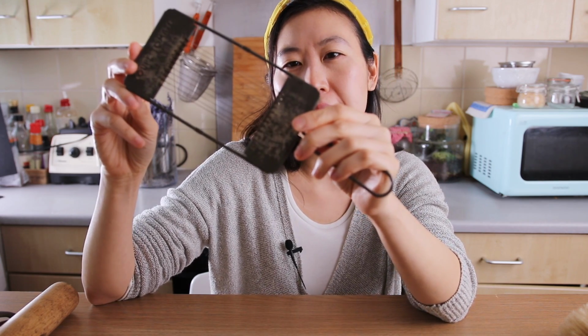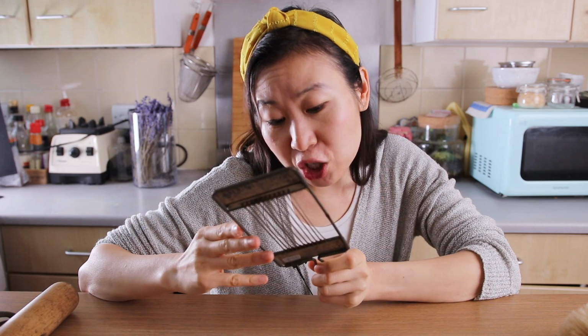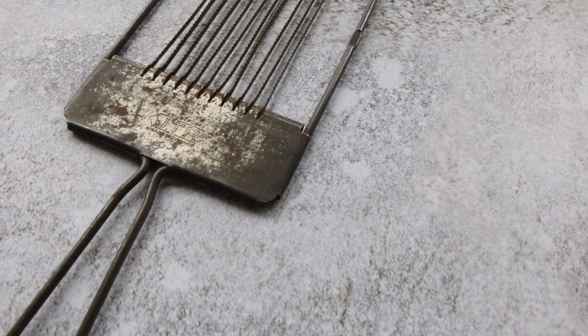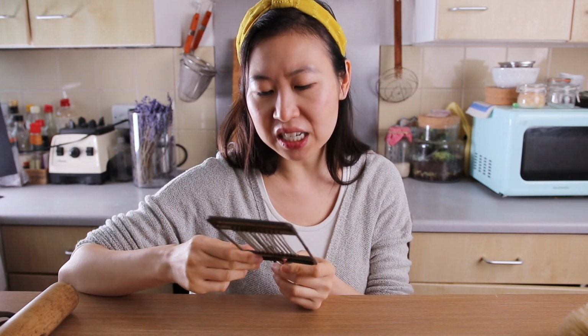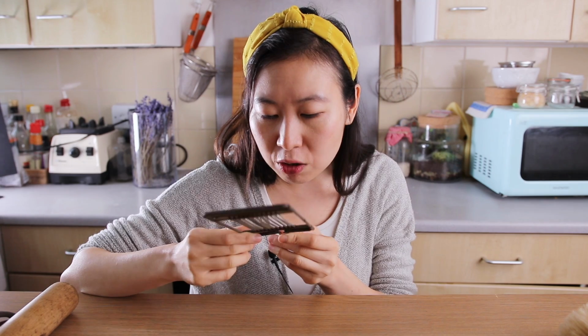If you guys can see the bottom of this, it actually says from the company JTR, and it says made in France. I wasn't able to find too much on the company other than I believe it's from the 1950s again. Like most of these things, I feel like are around the 1950s era.